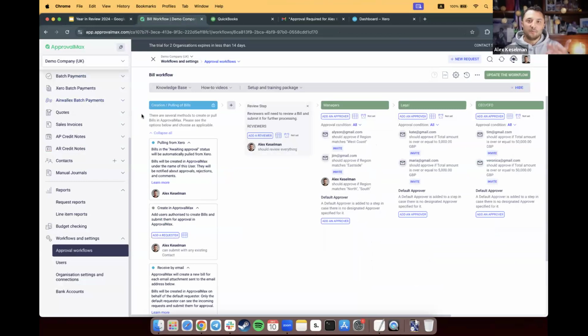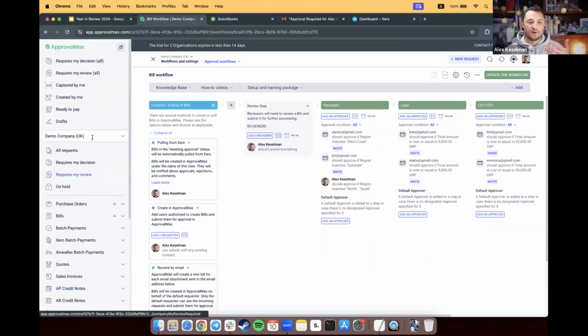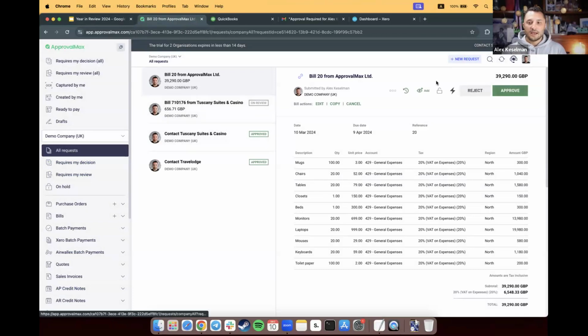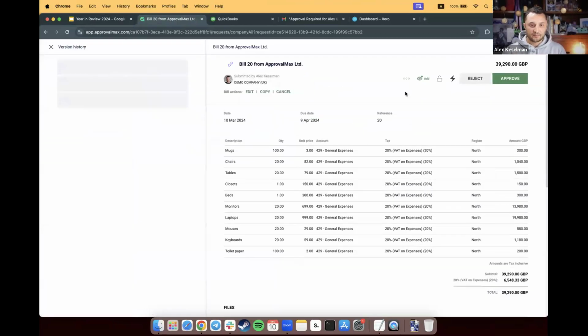So remember previously when I had my request that I reviewed, then I pushed it forward for approval, then I sent it back for review once again. Let's say I will open all my requests, discard changes. And for each and every request now, you will find there's a little clock icon. That's the version history. If you click on this one, it will show you the list of all the versions that you had for that request.